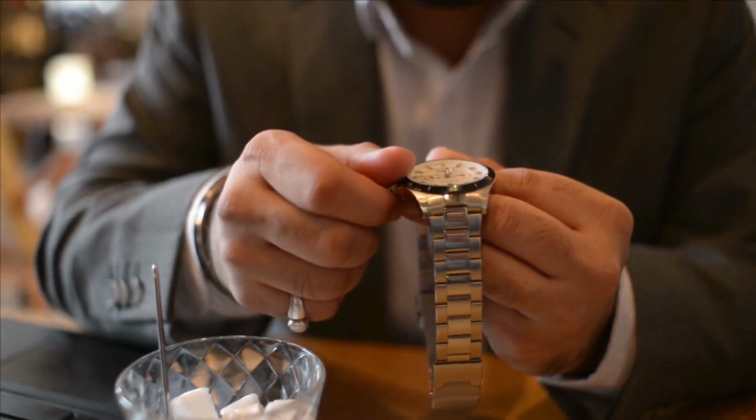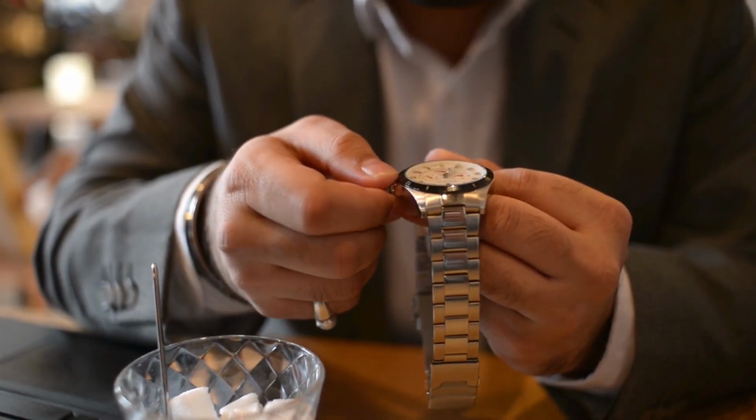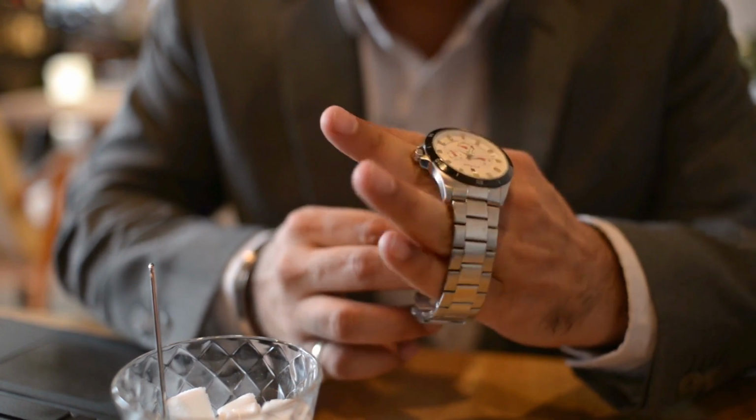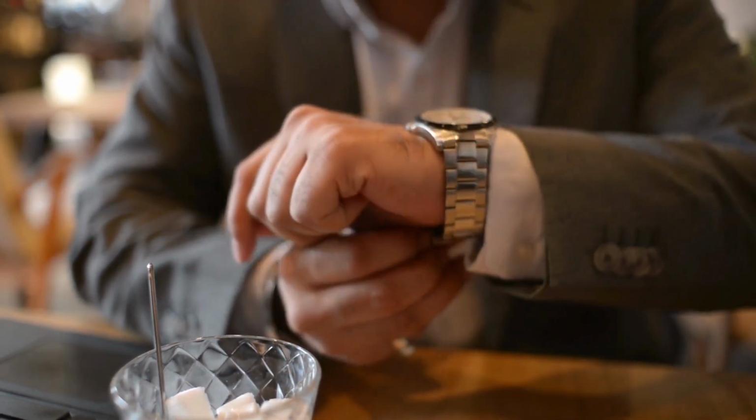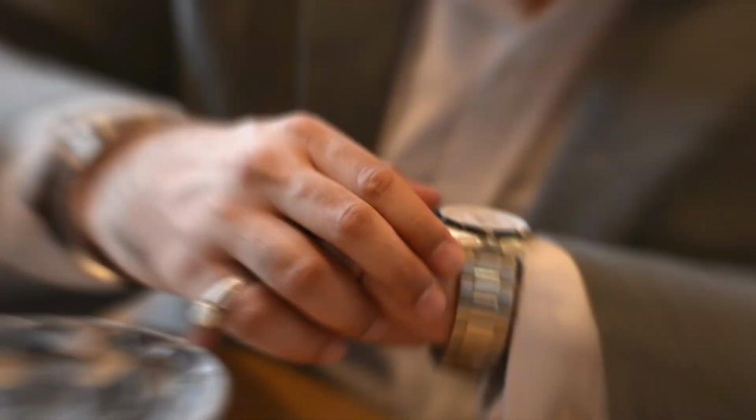There are plenty of factors to weigh in when shopping for a men's watch. It all depends on the lifestyle and the purpose of the watch. Even the dimensions of the casings play an important factor.